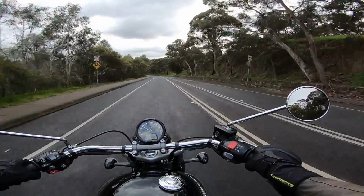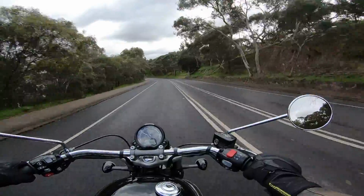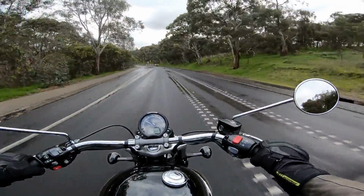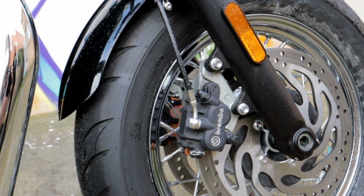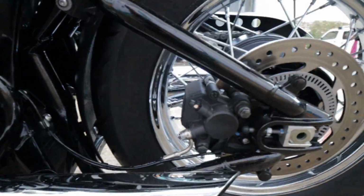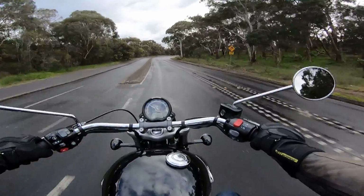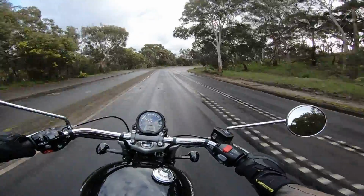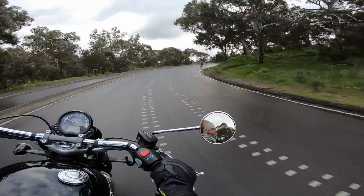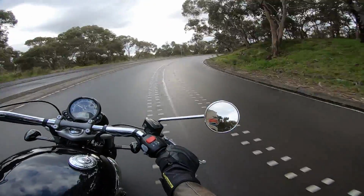We've got twin 310mm discs with two piston calipers, a Brembo setup. They work reasonably well, not incredible. They're not bad enough that I'm willing to call them a negative, but there could be room for improvement there. It also handles reasonably. The suspension's soft, it's set up for comfort.